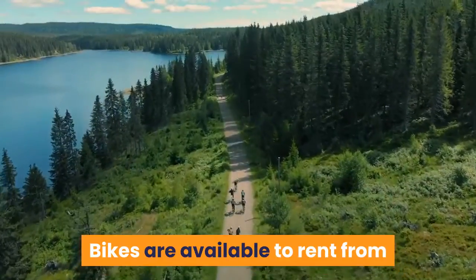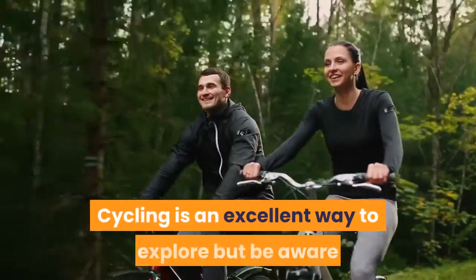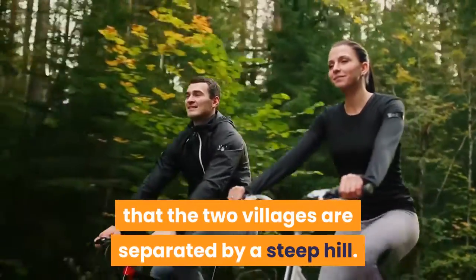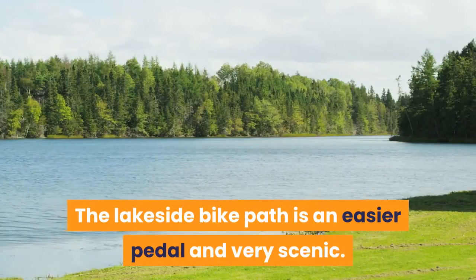Bikes are available to rent from various locations in Pomena and Polače. Cycling is an excellent way to explore, but be aware that the two villages are separated by a steep hill. The lakeside bike path is an easier pedal and very scenic.